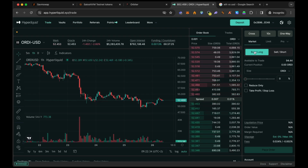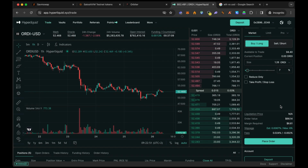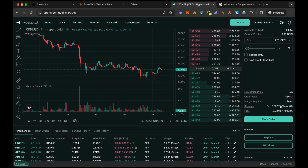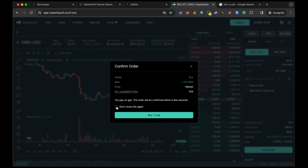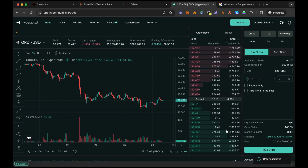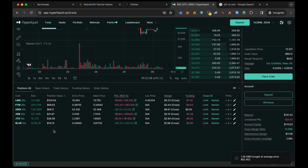I'm going to go market by a margin of 6 for a 10x. Obviously, I prefer to trade in cross because I want to manage my whole account as one thing. You can decide whichever way you want to. And place order. I can decide to not have that and just buy long. And there you go. The order is open.